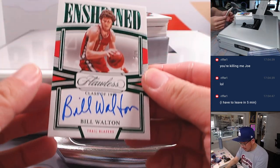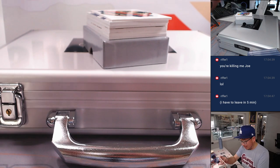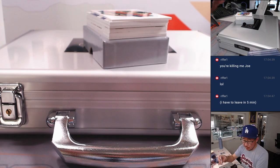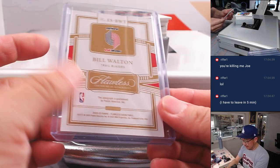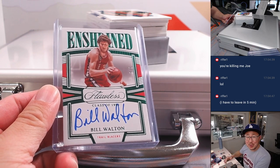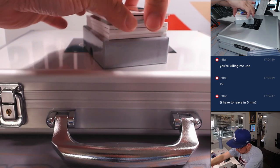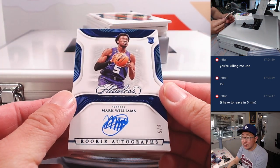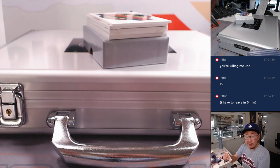Then how about a train whistle? Out of 5s and under get the train whistle. That's Bill Walton, enshrined autograph for Portland. And that's going to be for Ben. Ben, all aboard the Big Hit Express. Woo-hoo! And we got a 5 out of 8 Mark Williams rookie autograph for Charlotte. That's going to be for Brian.